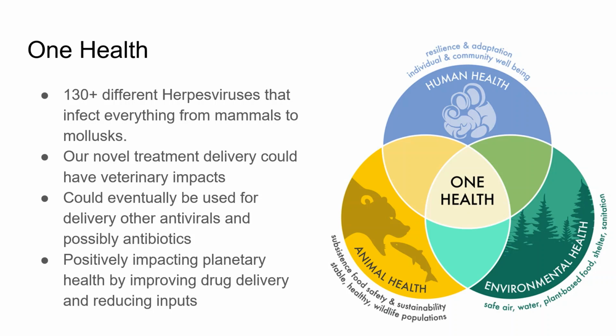Both of these delivery methods should be able to incorporate all kinds of small molecules, so it's not just limited to this antiviral, but this is the place that we started because there is a pressing need for topical antiviral delivery. And if we're able to do all of this in an environmentally safe manner, we'll be able to help reduce the impact of the medical industry on the environment.